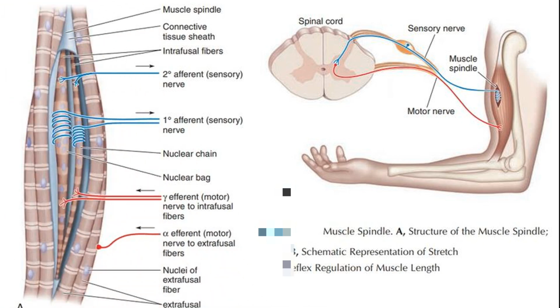Section 5, muscle sensors, your body's built-in feedback system. Your muscles have a built-in feedback system, muscle sensors. These specialized sensory receptors provide your brain with constant information about muscle length, tension, and the position of your joints.